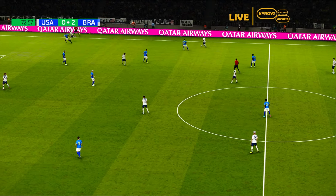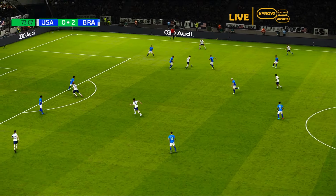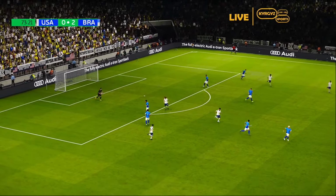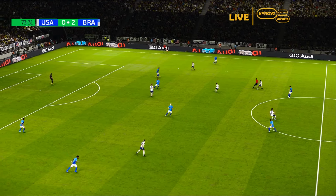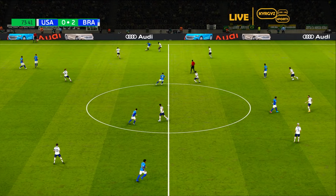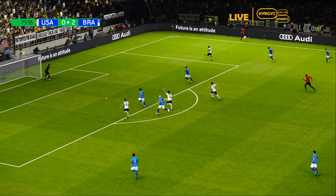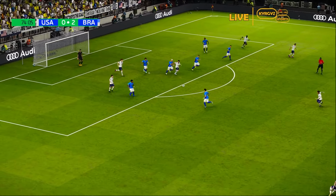Adams. McKenny. Look, this is so frustrating. Passing without any end product is just passing time. Looking for the runner. Aronson. That's positional gold. The utilization of space. And it's hoisted clear.